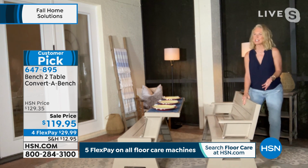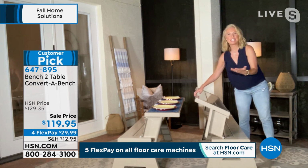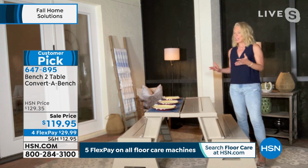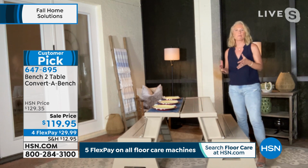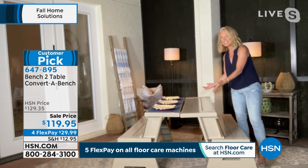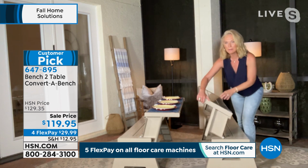So these have been around, I think, about 13 or 14 years now. And when they were originally designed, it's exactly that. The creator wanted to give you a purpose to have a table that works in so many other ways. So whether you want to use it as a bench or you want to use it as a table, it works both ways.